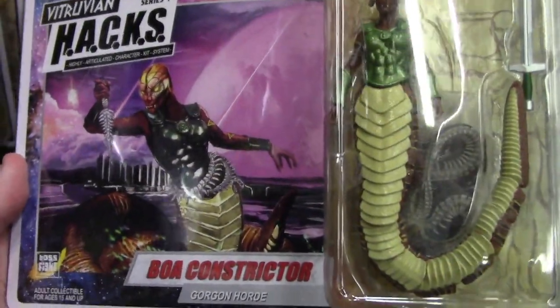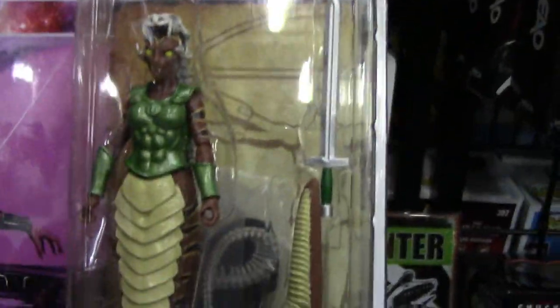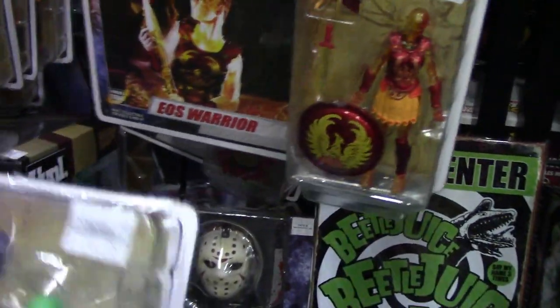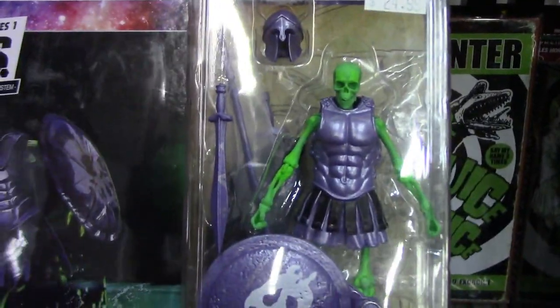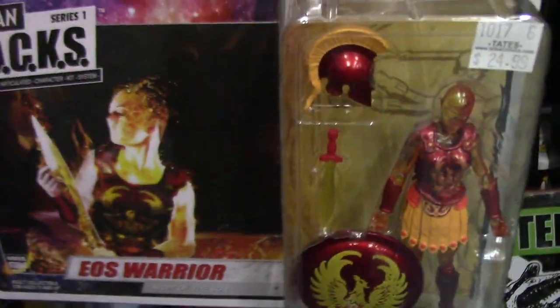I think this would be a really cool review. Hit me up in the comment section if you want me to do one of these figures, maybe one of the snake figures. The only figures they have right now which are humanoid, without the snake bit, are the cursed skeleton, which is this green neon skeleton right here, and the Eos Warrior.